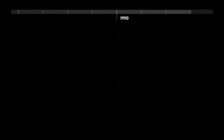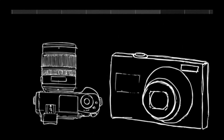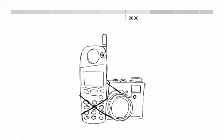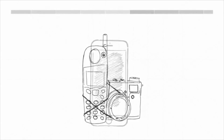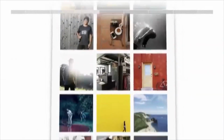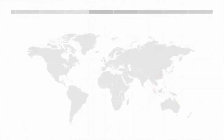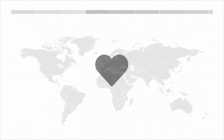The digital revolution begins in the 90s. DSLRs, point-and-shoots. Photography had never been more accessible. Well, until the first mobile phone with a camera came out in 2000. Game changer. 15 years later, modern smartphones now have insanely powerful cameras. In just seconds, we are able to capture every moment and share it online. Photography has become a global passion and has truly brought the world closer together.